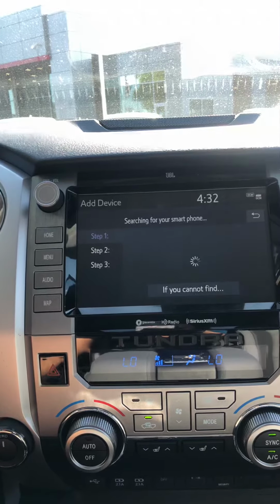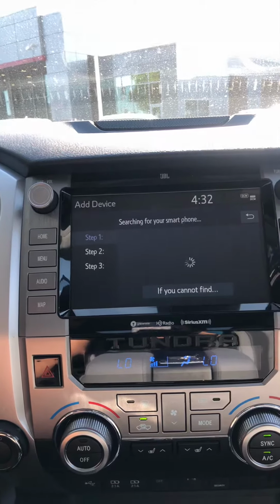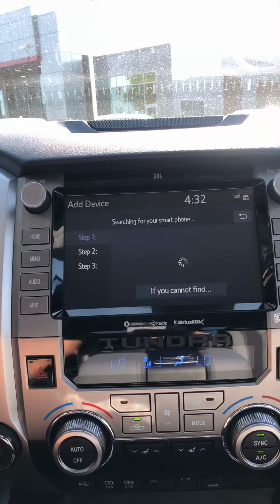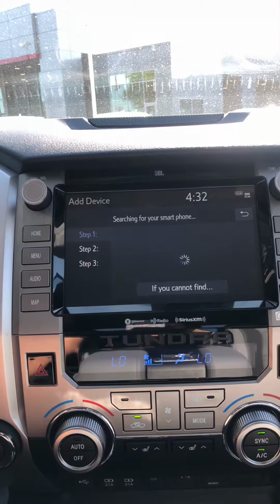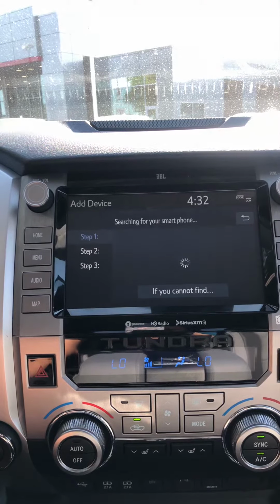So what you're gonna do next is you're gonna find the settings on your phone. Go ahead and open up into your Bluetooth settings, and then you're gonna look for Toyota Tundra on your phone. You're gonna hit it, and then a key code should pop up. You just confirm the numbers, and then what will happen next is that it'll ask you if you want to sync up your contacts. That's going to be completely up to you.